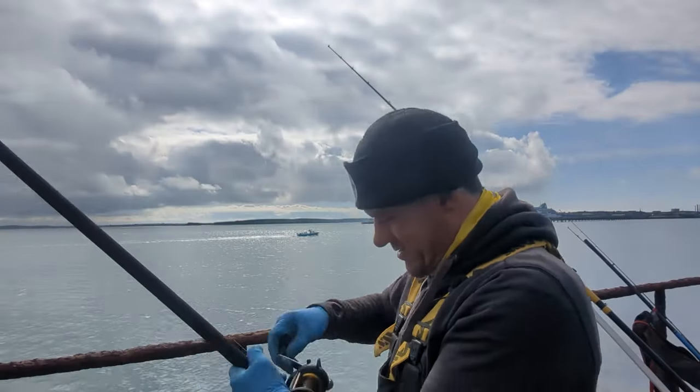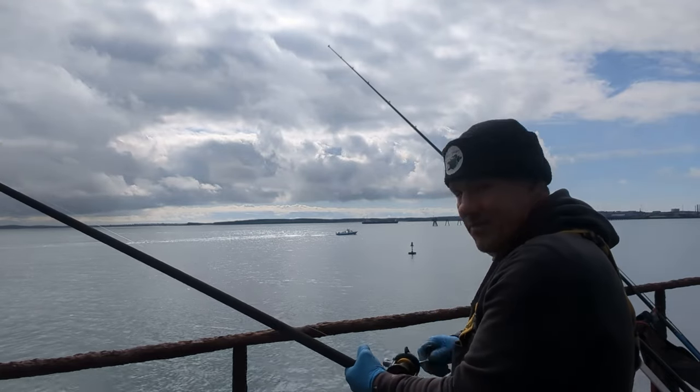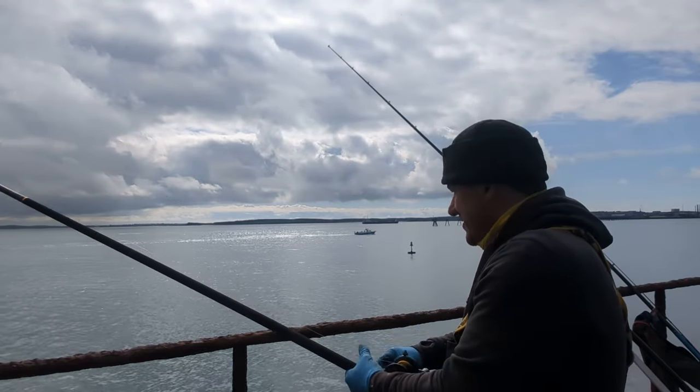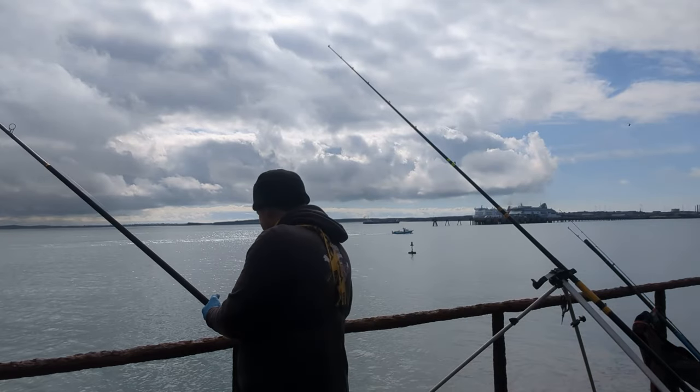I think I may have another fish on here. Do I? What is it?